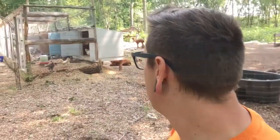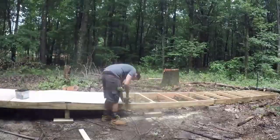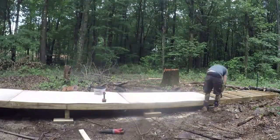And you know, now we're at the point where we can build stuff with our own lumber. So it's like we've come a long way because we have a sawmill now, in case you don't know. But anyway, so we wanted to build this as a very cute and efficient way of having chickens.